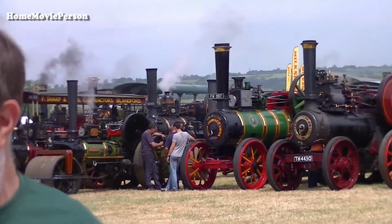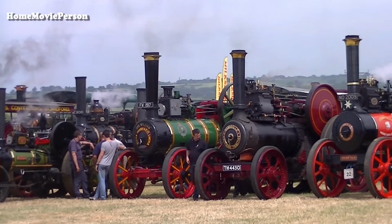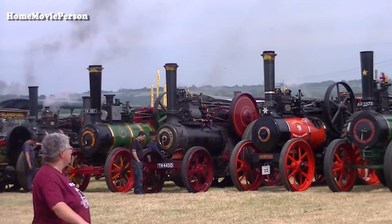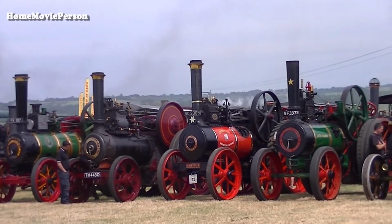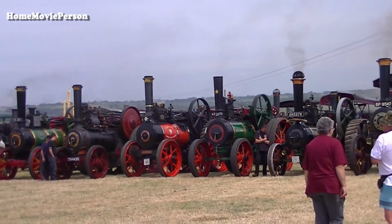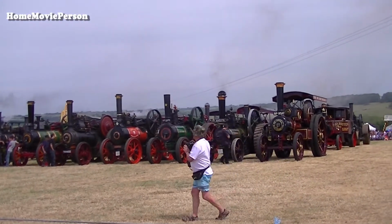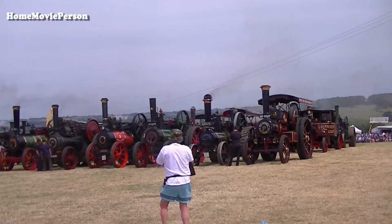I mean, lovely to see it in its working clothes. Smashing to see the fantastic restored ones, but just as nice to see them in their unrestored state. Although mechanically, obviously, this has to be absolutely A1. Yeah, it's 1926, by the way. 1926. Well, you're wearing well for your 1926. Thank you very much, girls.